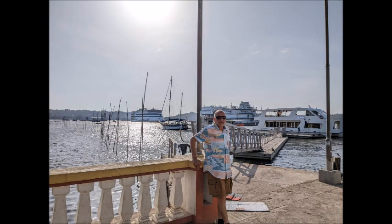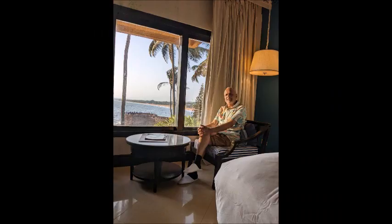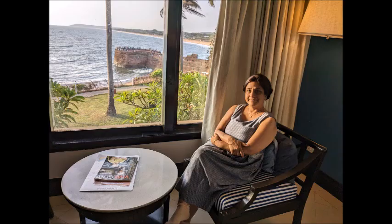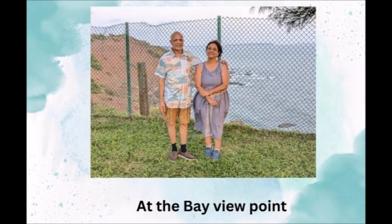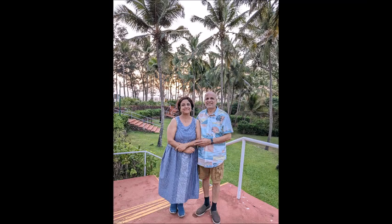After coming back from there, we relaxed at the hotel and then we were guided to have a bay view point visit. So we were again taken to the bay view point. We are posing for some quick snaps. The view was phenomenal.